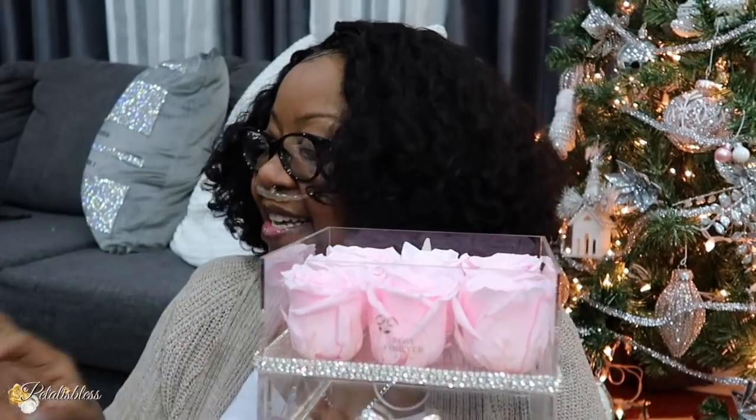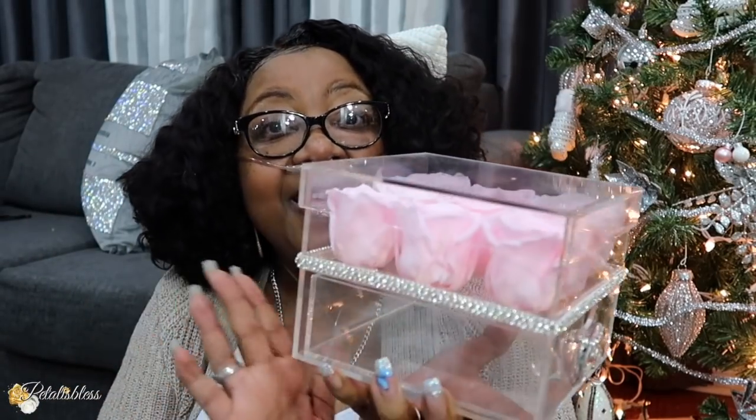That's why I liked the clear box when I saw it on the site. I love it. And it's optional. You can keep the lid off and display your flowers. Or if you want, you can leave the lid on it because you still see the flowers in the container.